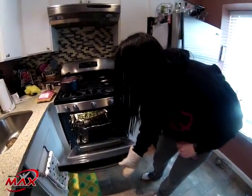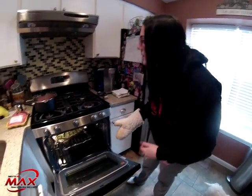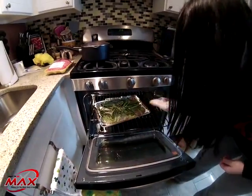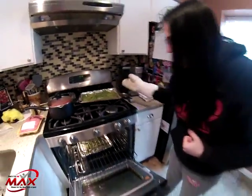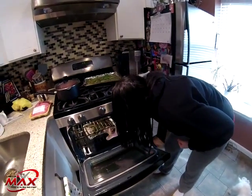So the string beans have been in the oven. They actually took a little bit more than 30 minutes just because I wanted them super crispy. So these are the finished product. This is just tray 1 of the batch. And then the other second half here.